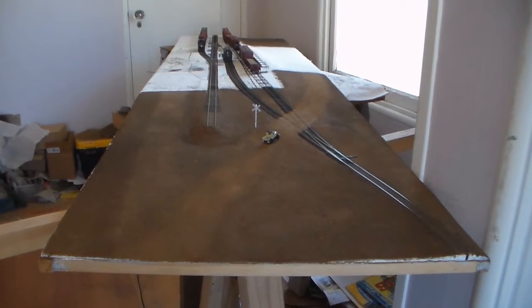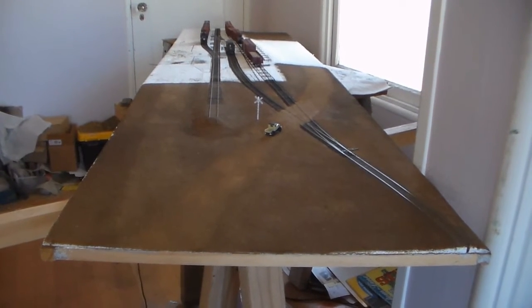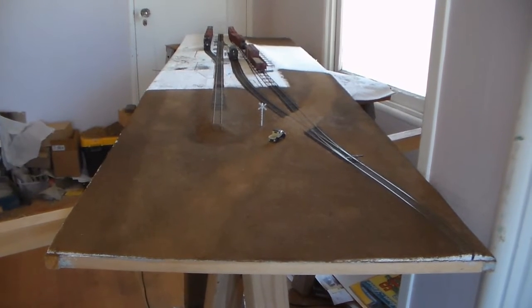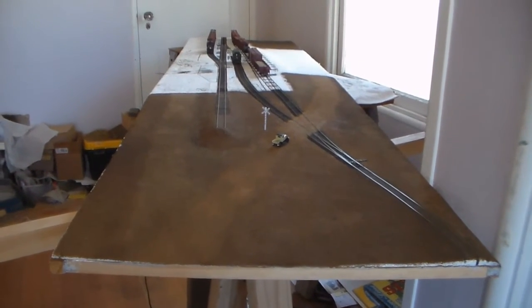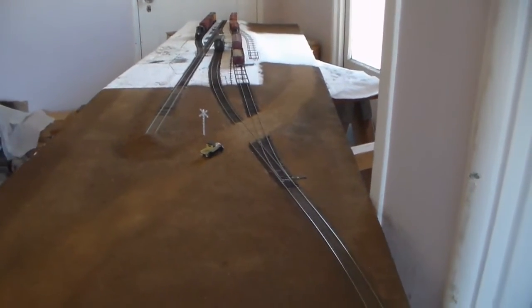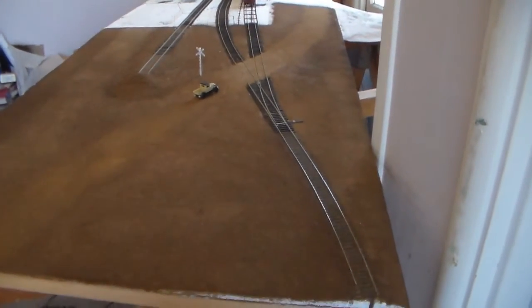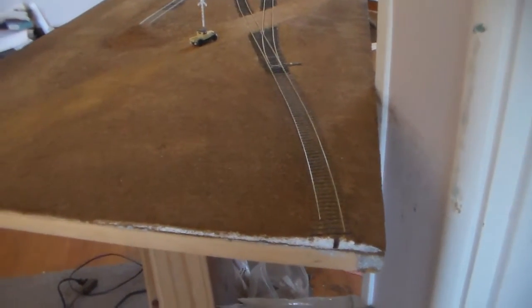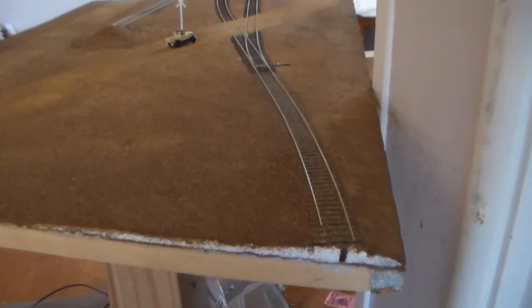Okay, so here's the part of the Shoptime blog where I show you the progress on the modules. As you can see, a lot has been done on the Jamestown Depot modules since my last Shoptime blog back in March. All of the track has been laid. I still have several ties and a lot of tie plates to put in place before all the track can be ballasted. But I can run a train over every square inch of this thing now.